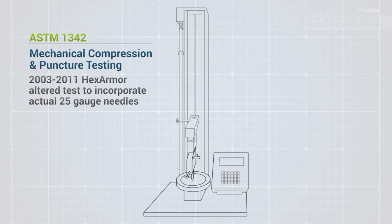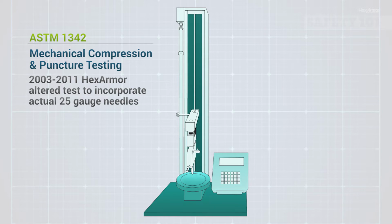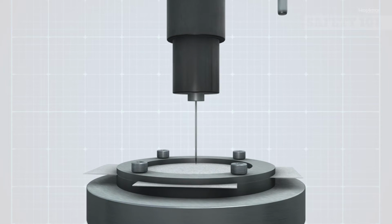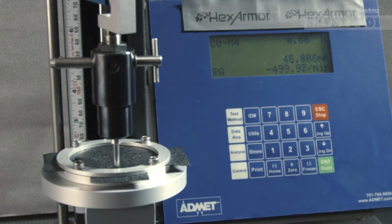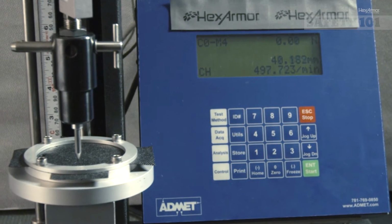Prior to 2011, in order to test for needle stick resistance, HexArmor modified the EN 388 and ASTM 1342 puncture tests and used a 25 gauge needle in place of the larger standard probes. In both tests, the probes are slowly pushed into the fabric sample. The heavier the weight needed to puncture the fabric, the higher the puncture rating.